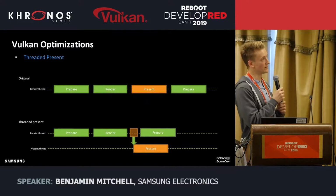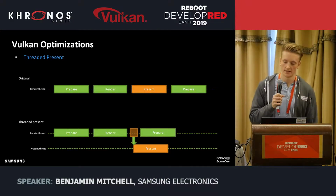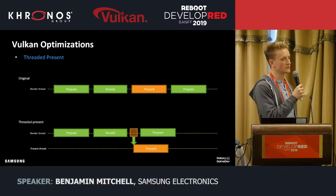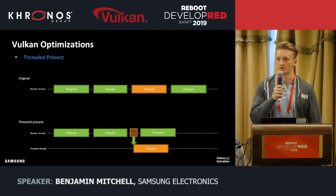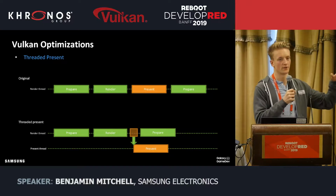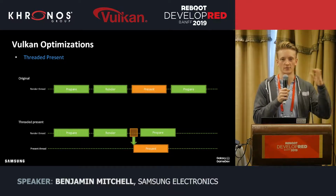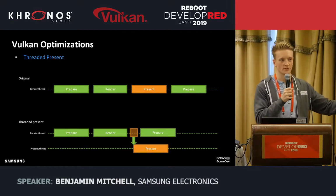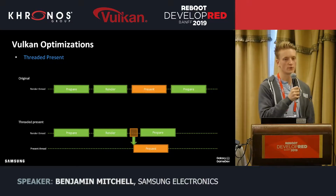This next one is another threaded optimization example. We basically created a second thread for exclusively making present calls, so vkQueuePresentKHR, basically. This allowed render work to continue to go while the present was happening. Often present can actually stall the pipeline because it's waiting for an image to be ready or something like that. In our case, the thread that's actually stalled is just the threaded present thread, and the render thread can continue doing its own work.